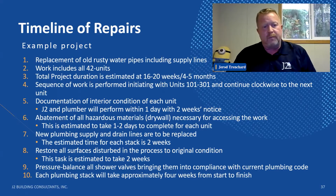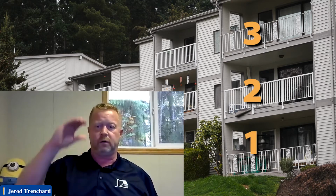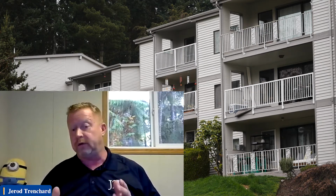The timeline of repairs. So we talked about stacks earlier. That would be the first floor, second floor, third floor. When we're doing this work, it's done by the stack because those wet walls all line up. The plumbing's all run vertically. When we do that, it's usually about a month per stack.